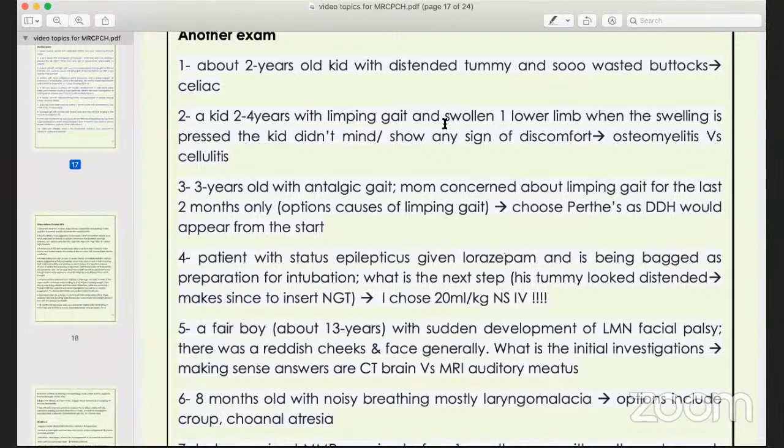When someone is compressing the swollen joint and the child does not mind, which variety is this? Osteomyelitis or cellulitis? This is not septic arthritis, because septic arthritis is very painful. And cellulitis is also painful. It can be reactive arthritis; in reactive, the joint is swollen, and the child does not mind compression. But osteomyelitis? Yes, osteomyelitis is a chronic condition. It can present with swelling of the joint. Maybe possible.